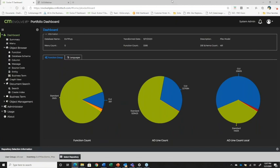Okay, so this is kind of the front page of evolveIT. It's a dashboard showing us what we're working with. In this case, we're working with a Plex application. That happens to be the database name. The date that we collected the information in evolveIT, and then what do we have here? How many schemas? What's the count? What's the function count? So really useful basic statistics.